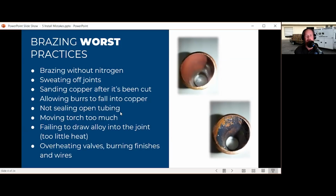Don't allow burrs to fall in the copper. This is another key thing. You see this a lot when technicians learn that they should deburr or ream their copper, which you should in all cases if you can do it safely. That's this edge that occurs around the copper after you cut it, because that cutting wheel digs into that copper as you're running it around the tubing. You want to take that burr off because that burr impinges on the flow and it creates turbulence there. And we don't want turbulence inside the tubing. That leads to inefficiency. So you do want to remove that burr.